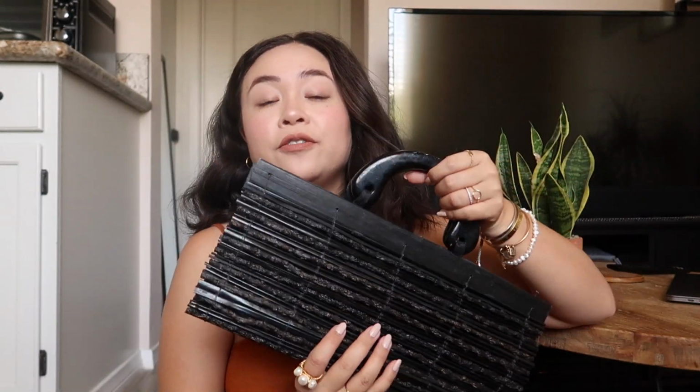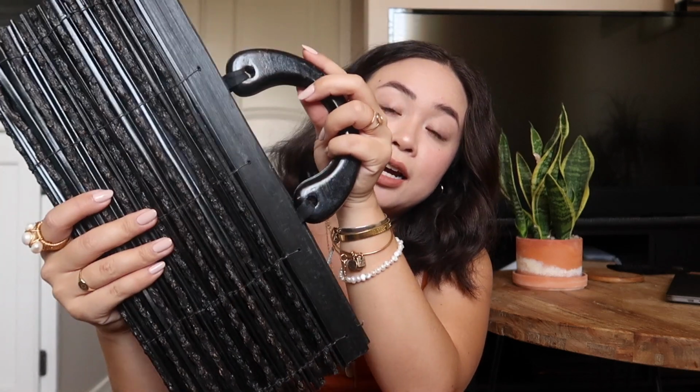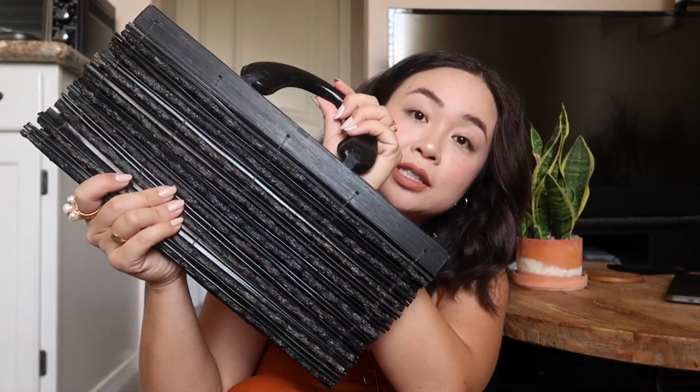This is actually made out of sticks and it's painted and it's completely wooden. I thought this one was really fun. Honestly, I would wear this solely for the summertime because it has that beachy feel, but I really like the style of it. It's a fun rectangular size. So yeah, I got this one for $5.